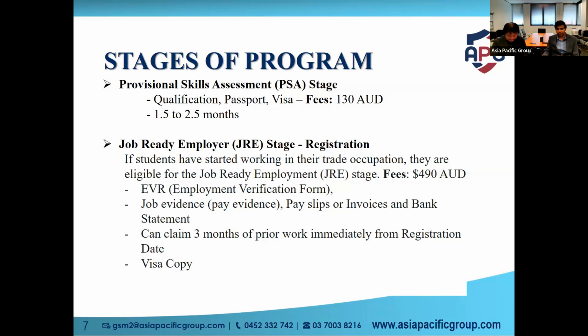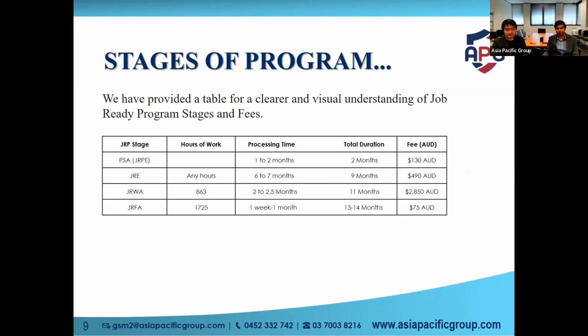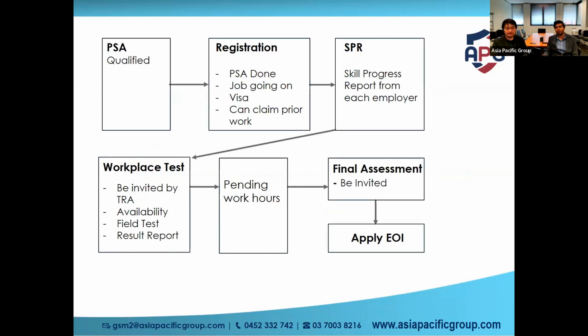I will explain these steps one by one, and will come and go forward to make it clear using this flow diagram. I will come back to those points as we discuss this in the picture. You can see and visualize this whole program starts from your qualification and ends once the full program is completed, final assessment. So PSA, provisional skill assessment, is the first step.